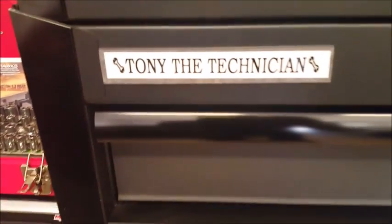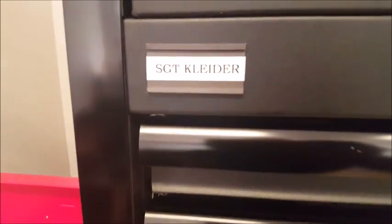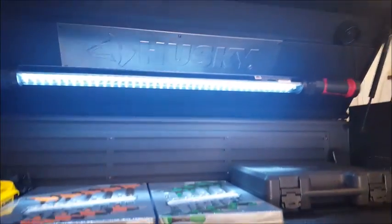So my wife made me these little magnets, which I thought was pretty cool. So I decided to put them on my box. And let's get into it.